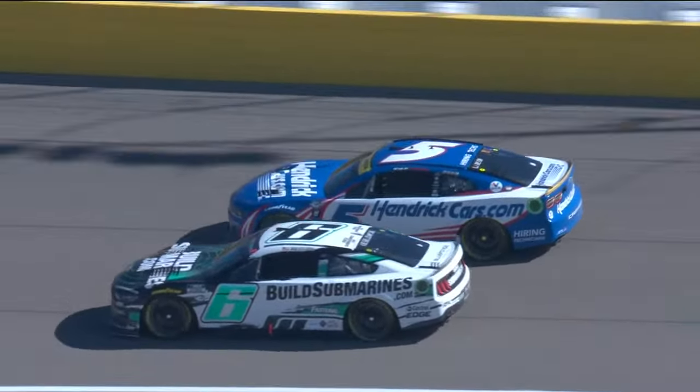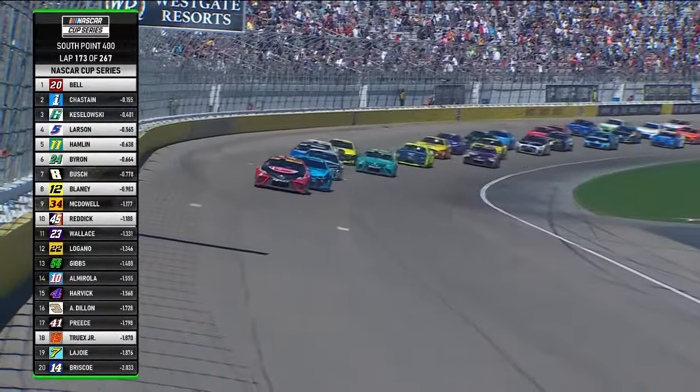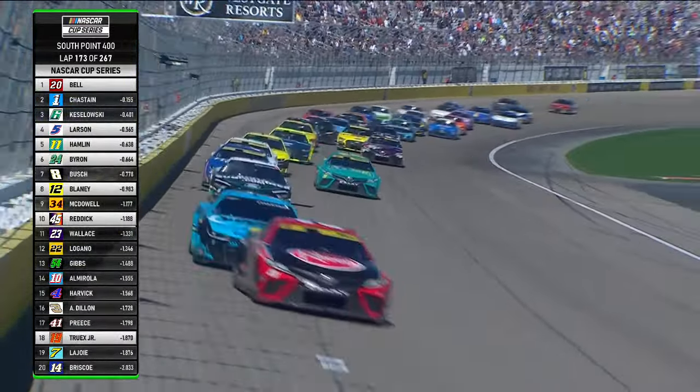Not a great launch for that outside line. The 20's clear. Christopher Bell down into turn one. Take whatever he wants off of turn two here. Three wide down the backstretch, Nellis Speedway. That backstretch just off of Nellis Air Force Base. Second place is Ross Chastain. Brad Keselowski's got third wrapped up. Kyle Larson back up to fourth, and now the fight for fifth as Denny Hamlin works to the inside of Kyle Busch back there also.